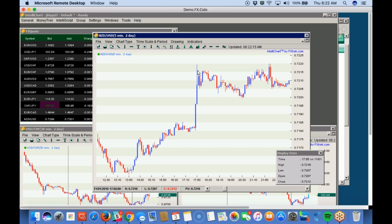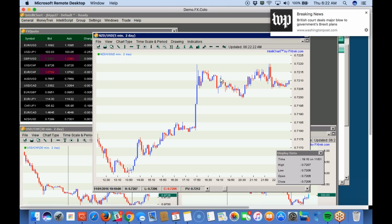They go up, right? They go up. And then what happens? The banks come in and they start to take profits. They start to take profits. And see the Washington Post is breaking the news. And you see cable is starting to move to 23.90.